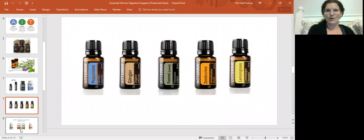So if you know people in your life who have difficulty with dairy or that kind of thing, lemongrass is a good one that you can use to help support that. So with these 5, or if there's others, does anybody have experience with these 5 or other oils for digestive support that they'd like to share? Or some that I'm missing, if you see some oils that I maybe didn't add.